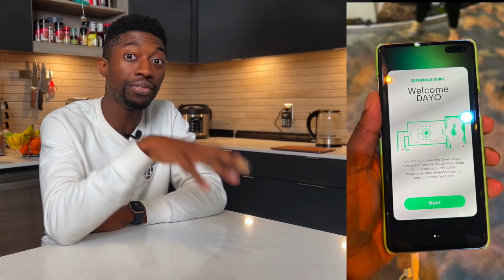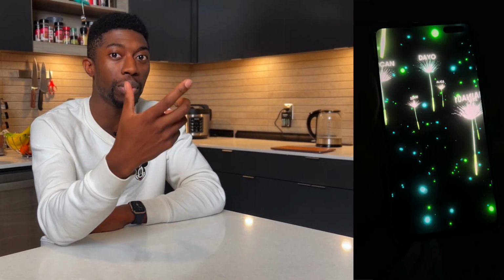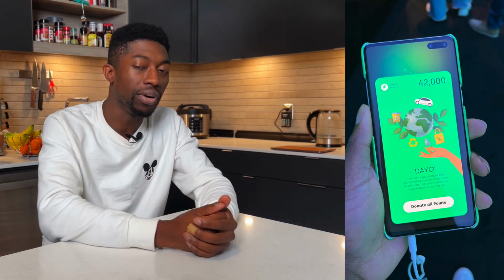And then on the phones they give you, you're able to see this mini flower floating away in this virtual room with your name on it. Then at the very end, they allow you to donate all your coins that you win for an environmental cause. So in exchange for donating your coins, they actually give you physical coins that you can play.